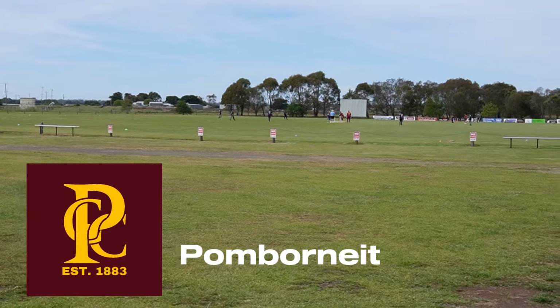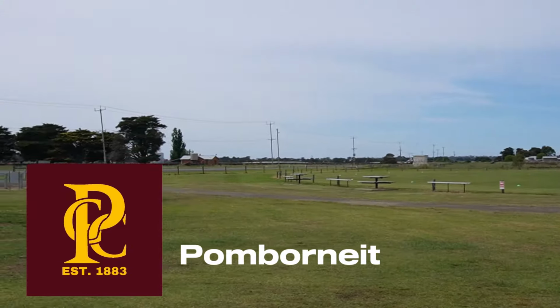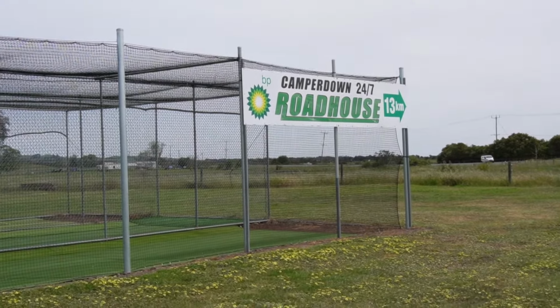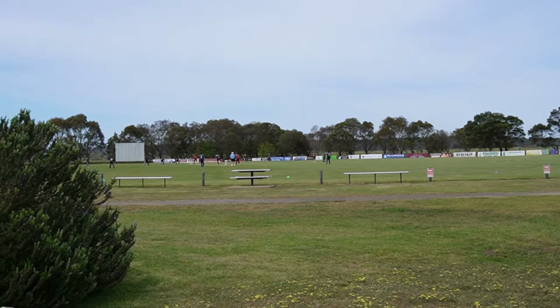Like, I'm really amazed they actually could get a club out here, but there are a lot of Camperdown players. Camperdown is only 13 k's away, but there's a lot of people who play here that have farms nearby or have a connection to Pomborneit. And Pomborneit played football here until 1949.